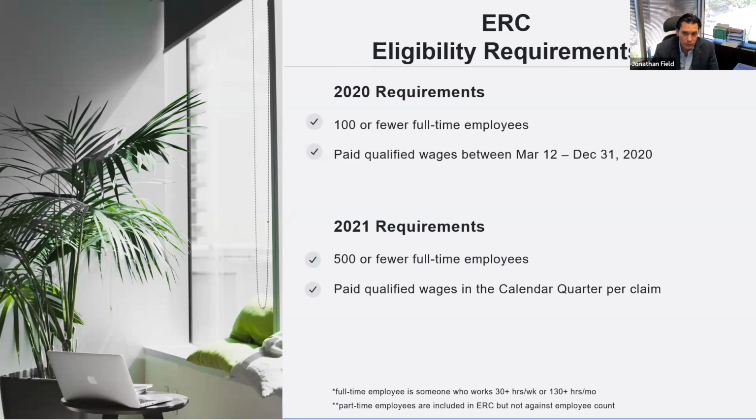Now, here's what's great about this program. All of the wages and all of the people that you employ on a part-time basis go towards the amount of your employee retention credit. So you get the credit for those wages that they were paid, but they do not go against your employee count. That 702 healthcare company, about half of them were considered part-time, the other half full-time, and therefore they were eligible for the program. In that instance, we went through on an employee by employee basis, identified which employee was part-time and which was full-time, and we were able to qualify them.